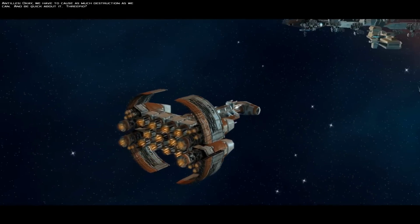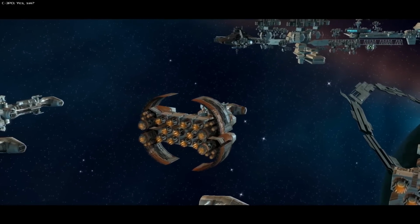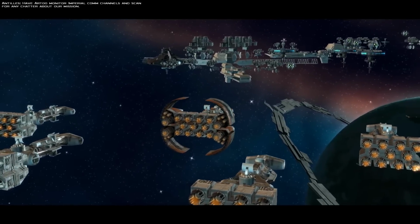Okay, we have to cause as much destruction as we can, and be quick about it. 3PO, yes, sir. Have R2 monitor Imperial comm channels and scan for any chatter about our mission.